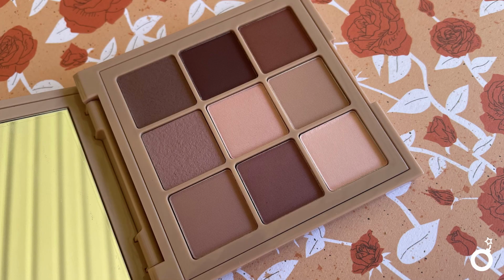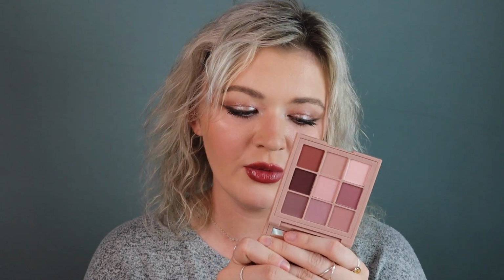I have an eyeshadow palette suggestion, but I can't tell you if it's any good yet because I just bought it. I used one of my Sephora rewards and purchased this Huda Beauty Cool Matte Obsessions palette. I'm just like, wow. Okay, this is everything that I've wanted recently. And I'm so excited to use this. I have heard good things.